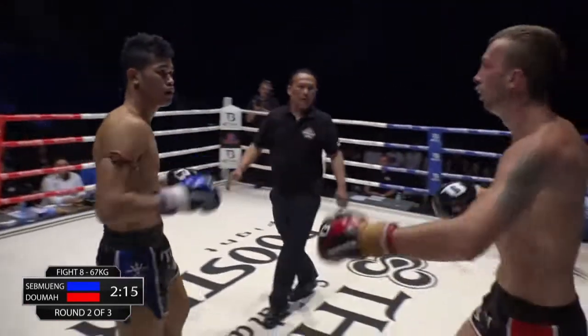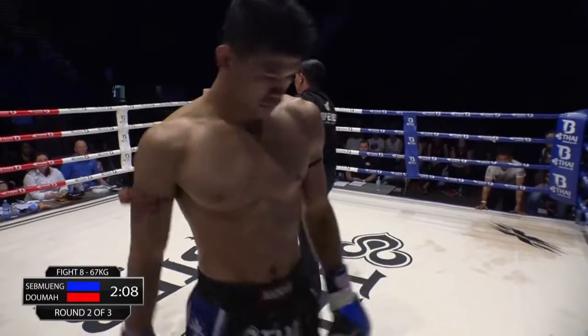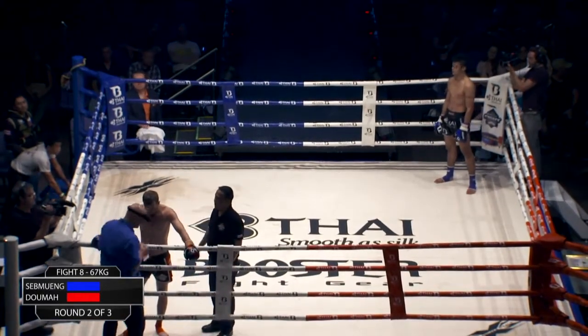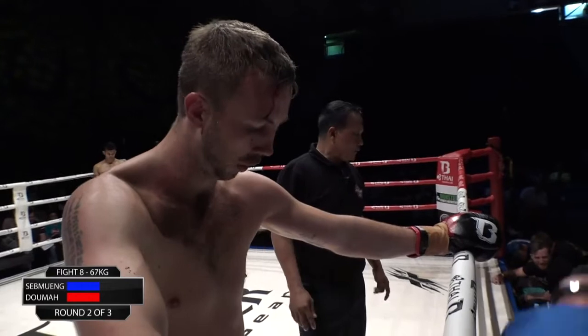But Sebmueng, you can tell just the difference in power when he executes. It's just totally pound. I think he's cut him. I think he's cut Beniah there. That elbow just got him. I think that got him at the top of the head. I don't know if you noticed, that was so quick. That's the thing with the elbows. They cut you. They cut you.